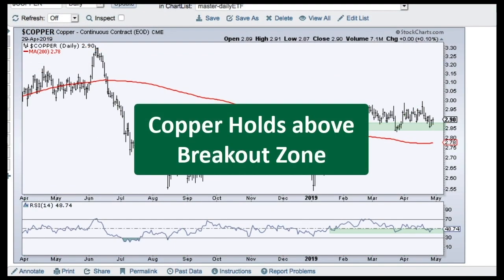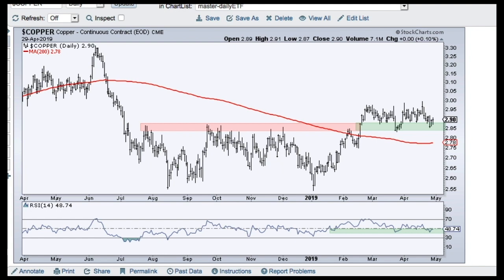And finally, we have copper. And I'm going to start with the continuous futures contract for copper. But we can see what looks like some sort of a basing period. And then we got a break above the July, September, October, November, December highs there with that move above 290 roughly. And then we're consolidating above the breakout zone. So this makes copper interesting. And you can see RSI is holding that 40 to 50 zone. So this is kind of a make or break area for copper.